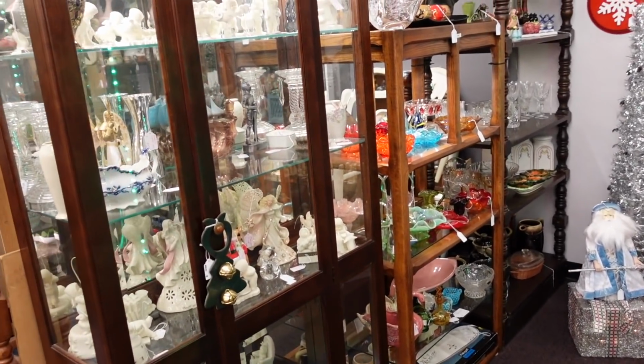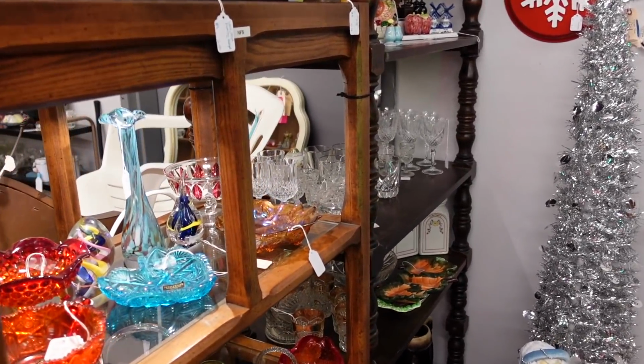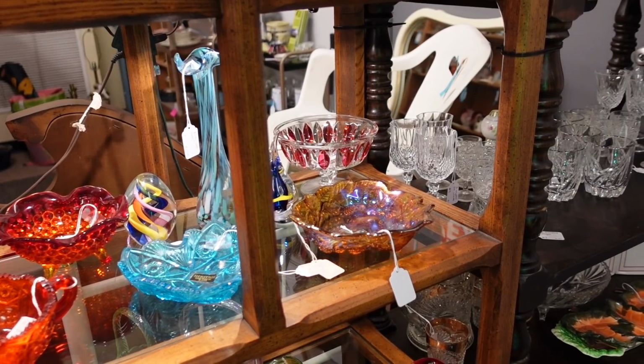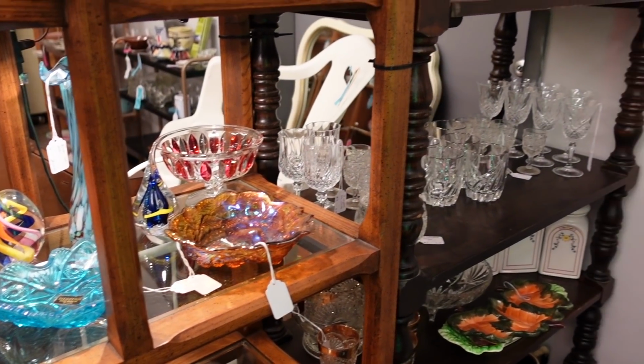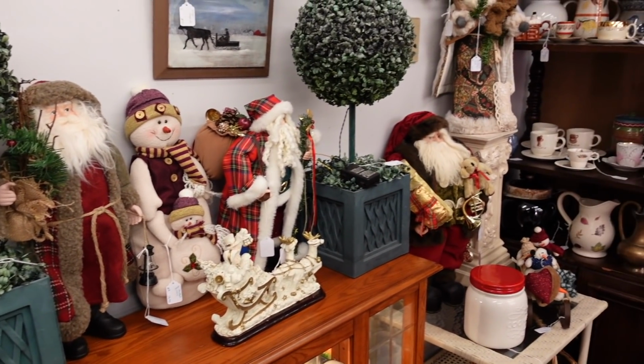Here is Liz's booth. Check and see if she's added anything here. She's always got really nice glass. Not seeing anything new from the last time I was in here, though.